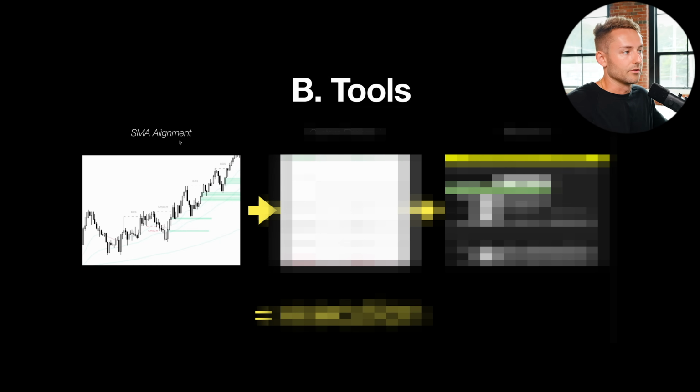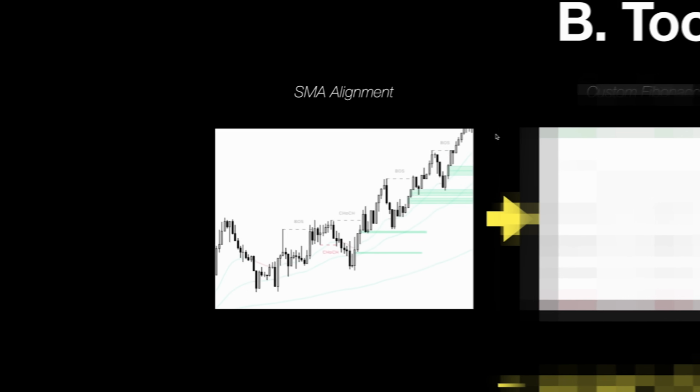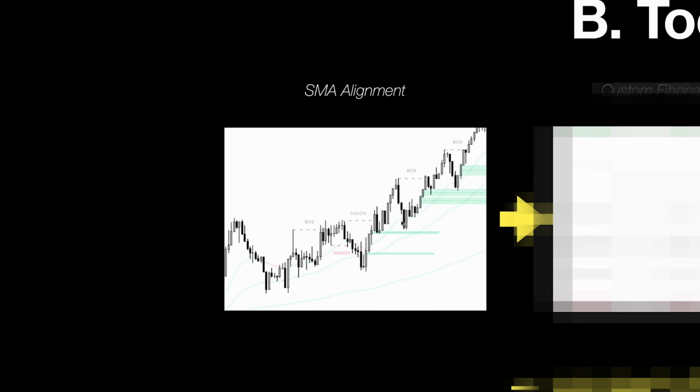So the first thing that I add to my chart is a simple moving average. I call this simple moving average alignment. What that's going to be is plotted average lines here, which is going to track the general movement of price on a chart, and that's going to show us the general direction. And you'll notice we have shorter term and longer term ones, which will show us critical levels price can oftentimes pull down to, and the strength of a general trend in the market.